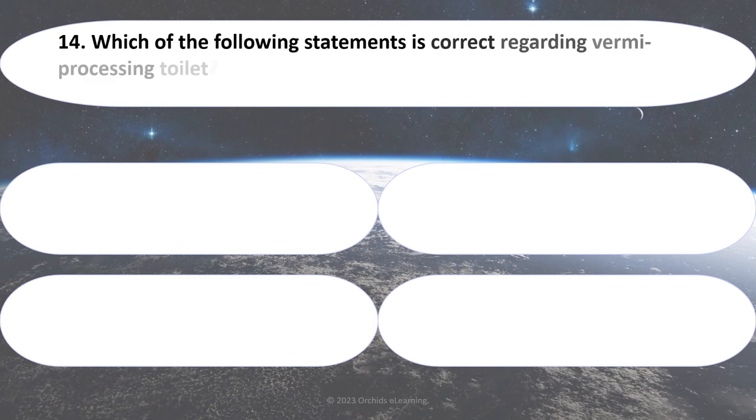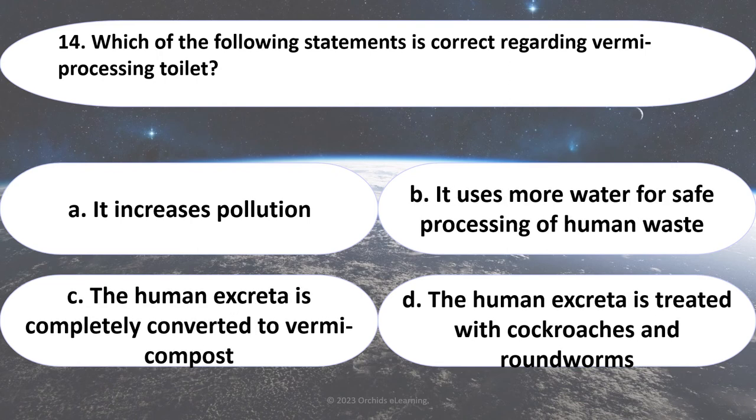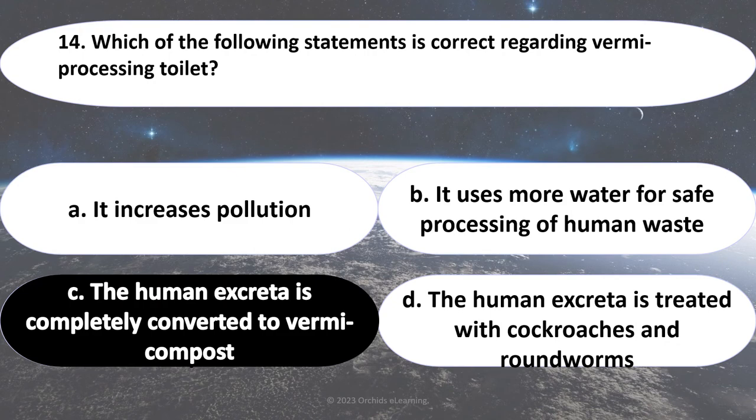Which of the following statements is correct regarding vermiprocessing toilet? C. The human excreta is completely converted to vermicompost.